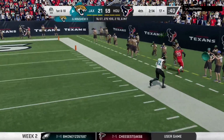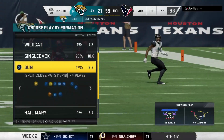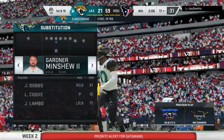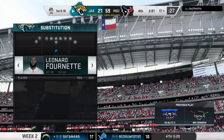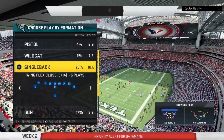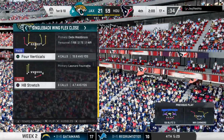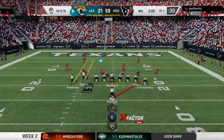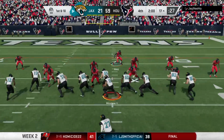A pass there, complete to Westbrook. 16 yards that time on the pickup for the Jags and a first down. A gain of 16 yards. First down, Jacksonville. Just 2 minutes remaining here in the 4th quarter of what has been a one-sided affair. So it's Jaguar football here as we welcome you back. They've got a 1st and 10 as they search for a late score.